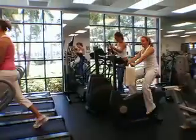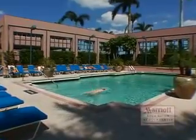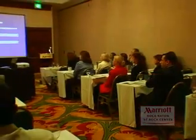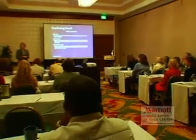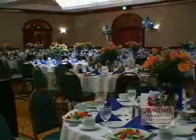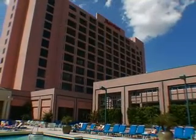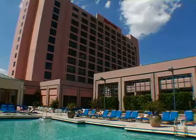The hotel has great amenities, including a sparkling pool and an outdoor bar. And when it comes to catering to the needs of executives, the Marriott really takes care of business. There's over 13,000 square feet of meeting space, ideal for conferences, dinners, and private parties. So whether your trip is business or pleasure, we highly recommend the Marriott Boca Raton. Ultra hip style in the heart of South Florida.